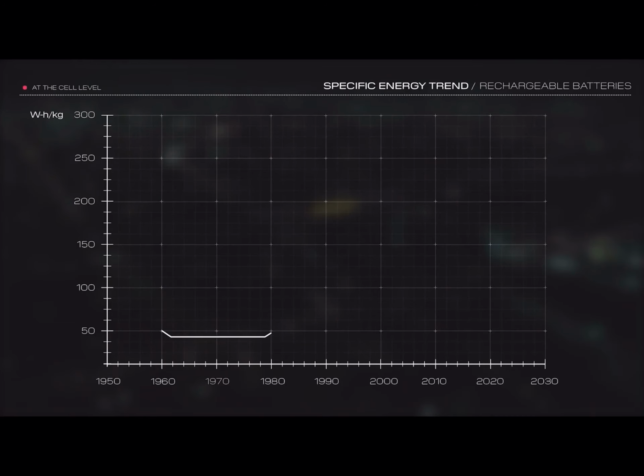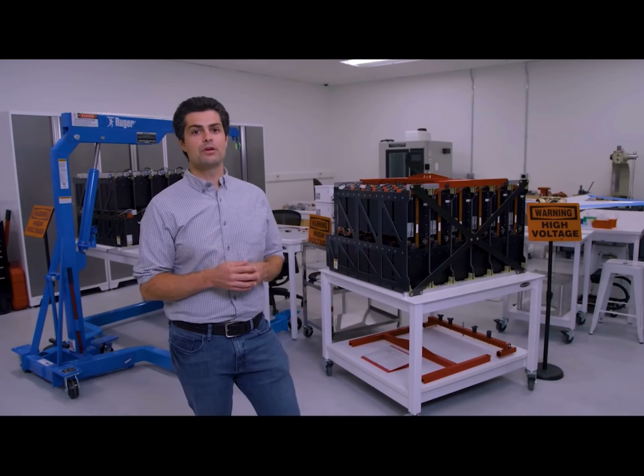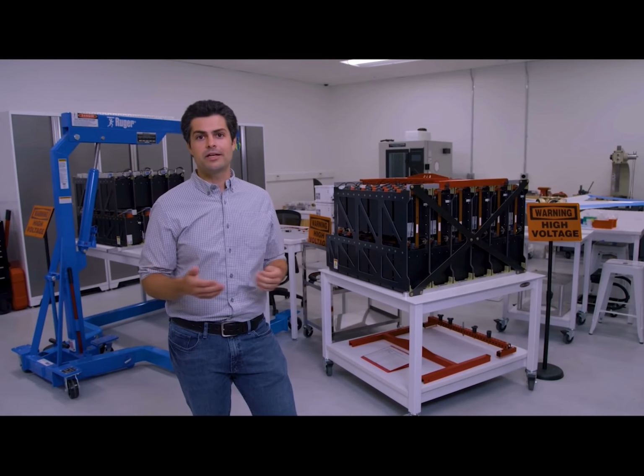So the Archer aircraft is really enabled by advancements that have happened over the last 15 or 20 years in batteries and motors. A good example of that is the battery for our Maker aircraft here, which uses the same lithium-ion battery chemistry that you'll find in automotive today.